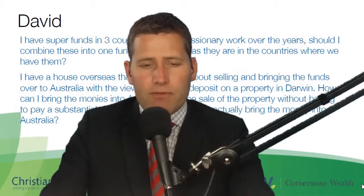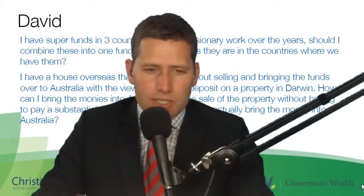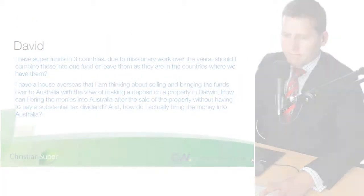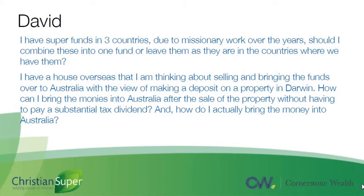If they're 3 different super funds within Australia, for example, consolidating them is a little bit easier and logical to do so. I have a house overseas that I'm thinking about selling and bringing the funds over to Australia with the view to making a deposit on a property in Darwin. How can I bring the monies into Australia after the sale of the property without having to pay a substantial tax dividend? And how do I actually bring the money into Australia?